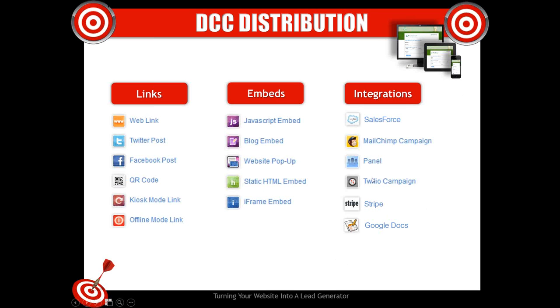It integrates with a lot of different CRMs and also some social media contact companies like MailChimp. With Google Docs, you can have all the responses, as soon as they're finished, actually get submitted into a Google Doc online, and you can take that and manipulate it. Plus, all the data can be downloaded as an Excel spreadsheet as well.